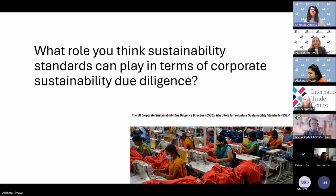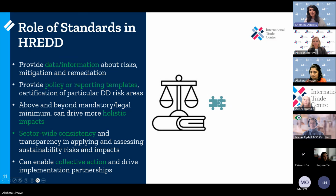and park that question on the role of sustainability standards on human rights and due diligence. The next slide shows you a few examples. In the poll, somebody responded about accompanying measures. One point that we observe from a Standards Map perspective, in terms of the role of standards when it comes to HREDD, human rights and environmental due diligence, is that many standards, from what we observe from the Standards Map analytical perspective, have already been providing for a long time reporting templates and policy templates when it comes to identifying or mitigating particular due diligence risk areas. So you provide a lot of information already, sectoral information about risks, about remediation, about mitigation in general.